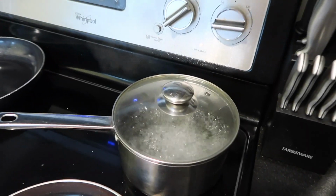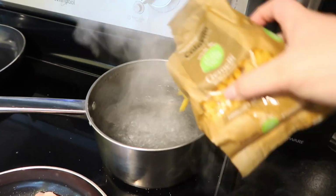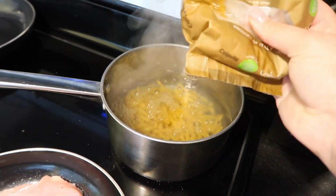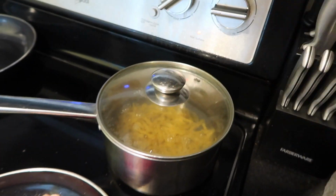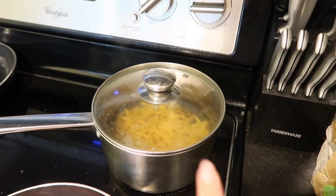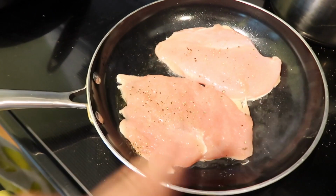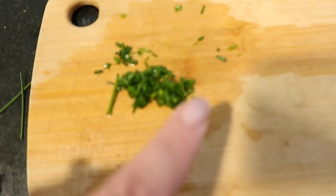Chicken is cooking. Water just started boiling. So we're gonna put the pasta in, just about two thirds of the bag. We're gonna let that cook for a bit, and then we're also gonna put the green beans in there, which is a hack, and cook them at the same time. We're just letting the chicken get nice and browned and cook it all the way through. I also have this little chive and pepper mix ready to go.